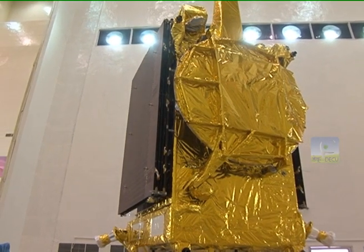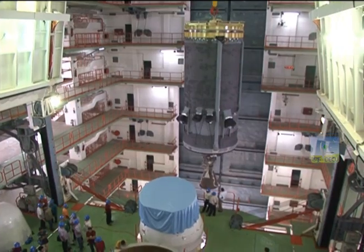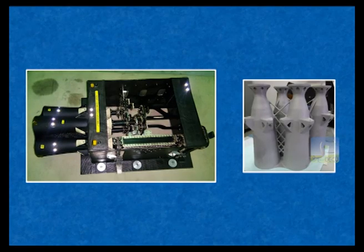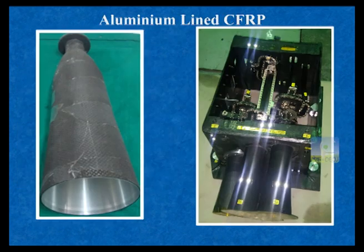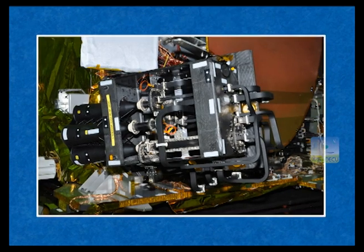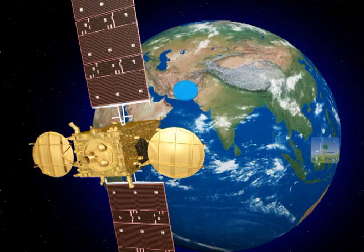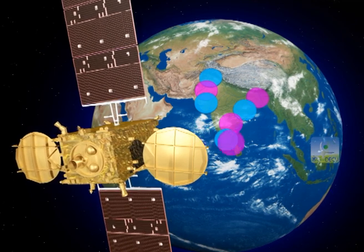GSAT-19 spacecraft contains several new technology elements realized by various centers and units of ISRO. Space Application Center SAC Ahmedabad has realized the communication payload of the satellite. Two new fabrication technologies, direct metal laser sintering DMLS and aluminium lined CFRP, are implemented for the first time in realizing GSAT-19 antenna feeds. The Ku and Ka band antennas onboard the spacecraft will generate high-gain spot beams over Indian mainland as well as the Andaman and Nicobar Islands.